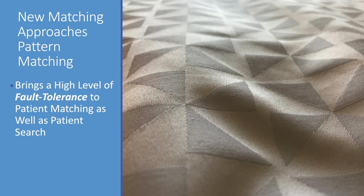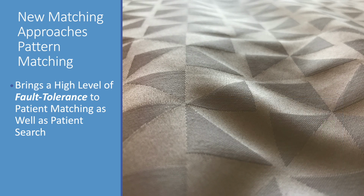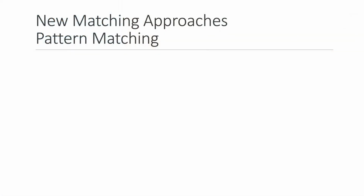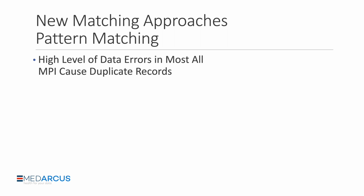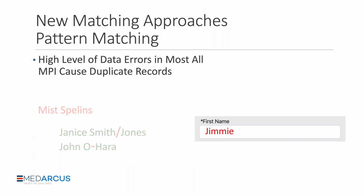Pattern matching is the future of record deduplication because it brings a high level of fault tolerance to matching patient records, unlike we've ever seen before. Recall earlier that we discussed one of the bigger weaknesses of scoring algorithms is because they fail to find patients when the data is not close enough or not exact. In other words, they're not very tolerant of faults in the data. And anyone who has ever studied MPI data knows we have a lot of errors in the MPIs. The misspellings, the wrong punctuation, the nicknames placed in the wrong field, etc. This is what causes duplicate records.